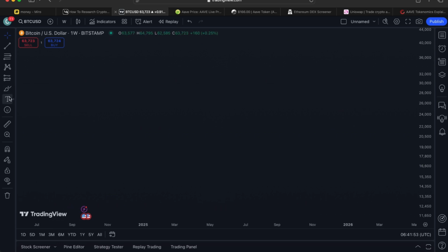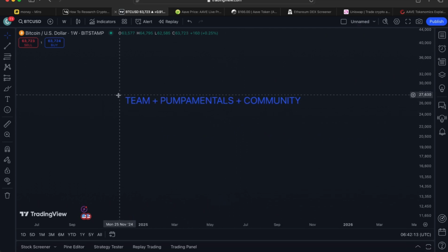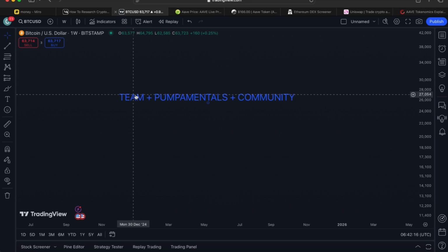But yeah, the system is simple. It is team, fundamentals, and community. This is a system that has almost outperformed everyone, right? The first thing is team, which I told you earlier. If you don't have a strong founder, your project will likely suffer. Fundamentals. Now, what does it mean?